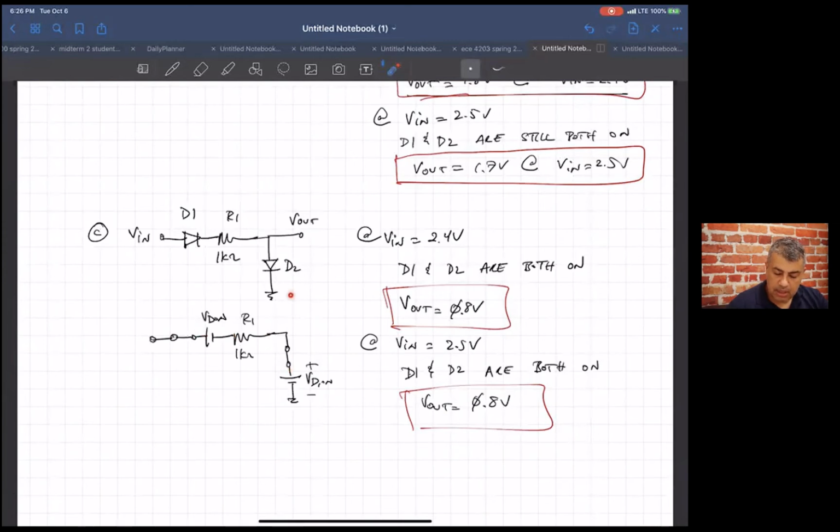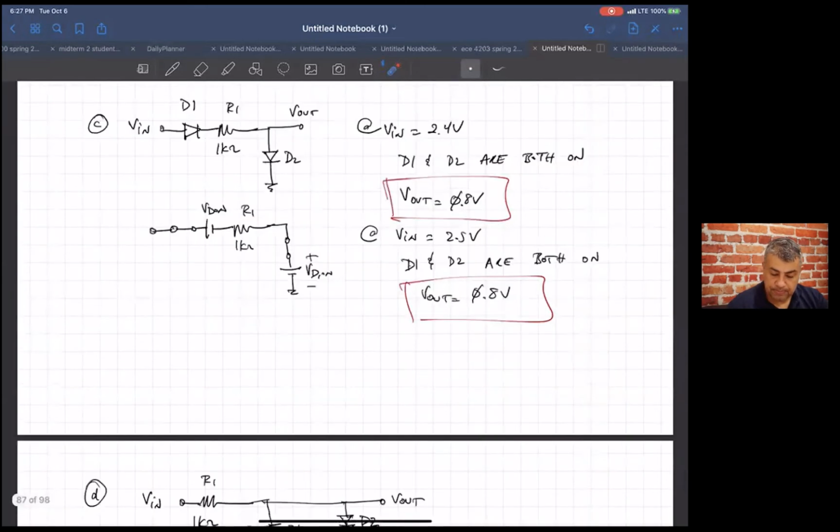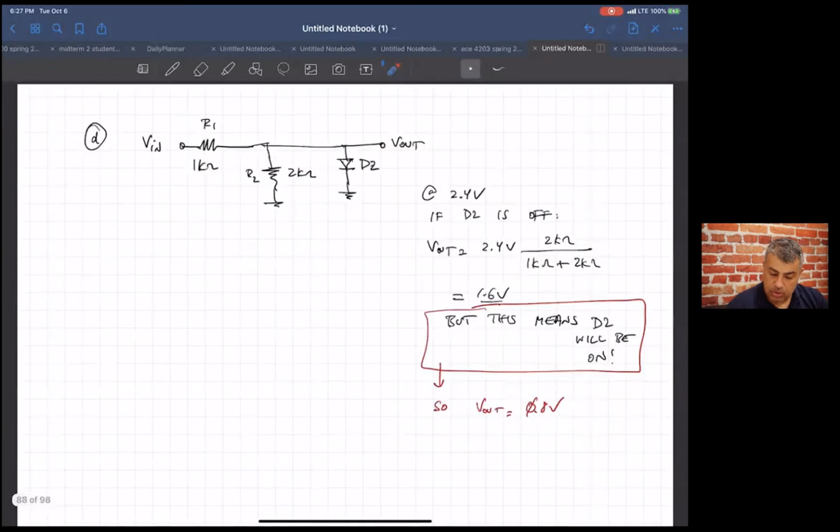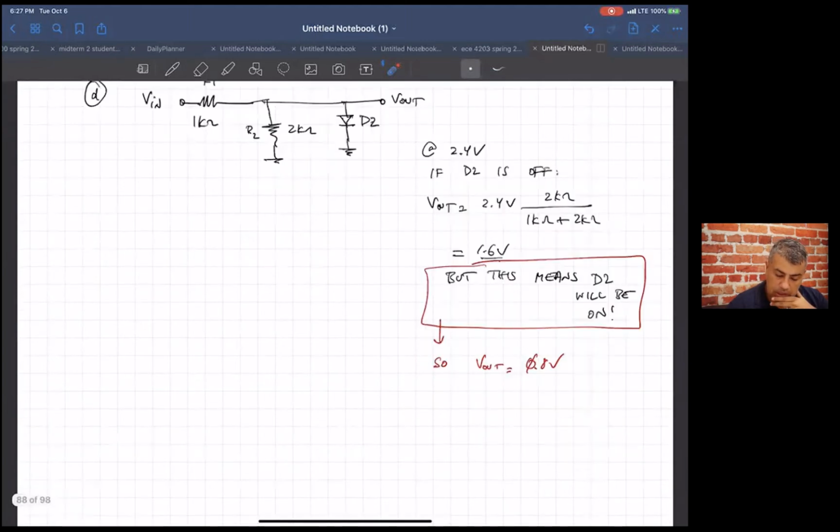In this case, as soon as you turned on D2, that was going to hold V out at a constant voltage, so V out wasn't going to shift. So in both cases, as V in changes from 2.4 volts to 2.5 volts, it didn't matter. In both cases the diode was on here and was holding the output at the same voltage. And I think it was similar kind of thinking here.